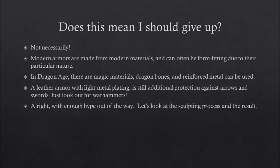They are made from modern materials and can often be form-fitting due to their particular nature. Furthermore, in Dragon Age, there are magic materials, dragon bones, and reinforced metal that can be used. Also, leather armor with light metal plating is still additional protection against arrows and swords. Just look out for warhammers.